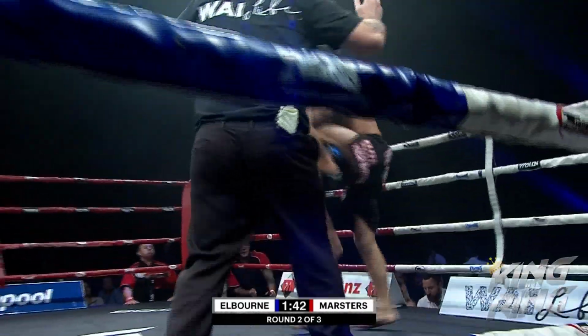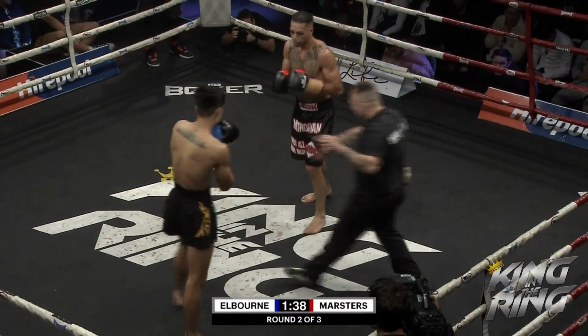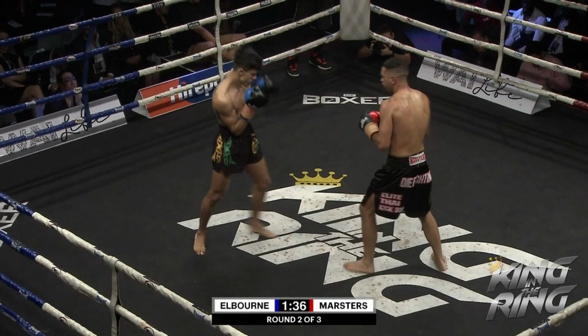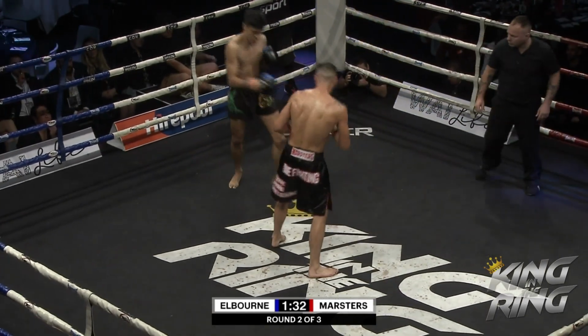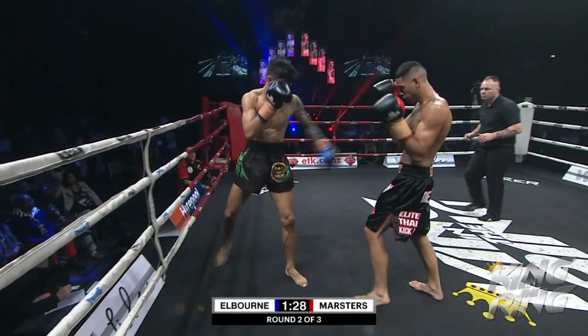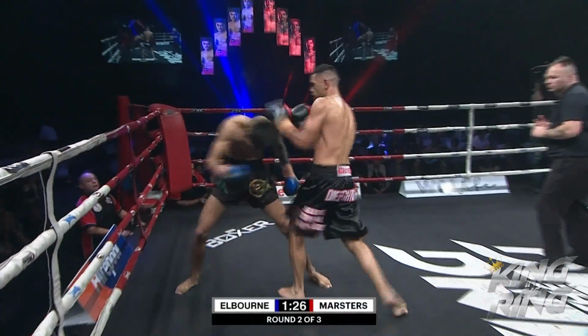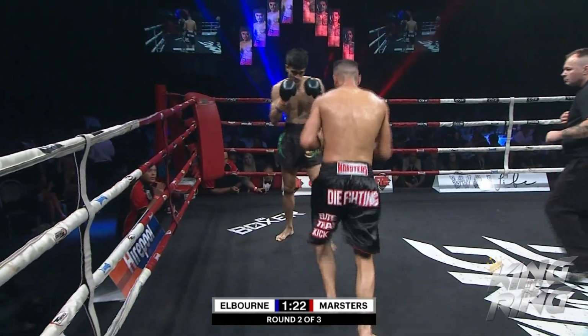Marsters now starting to track him down against the ropes. Not moving his head a lot, though, which is giving Elbourne the opportunity to pot shot long from the outside. That time he did. I feel like Marsters is setting something up here. You know, that overhand. So he's putting the jab on the body. He's trying to draw down the hands of Elbourne so he can come over the top with that right hand.